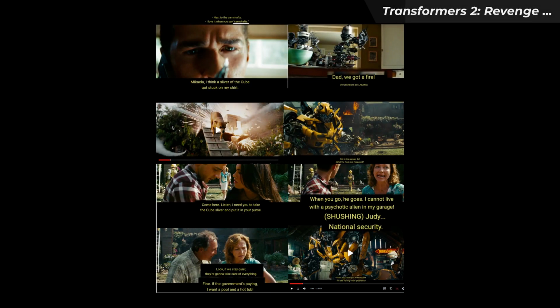Things escalate with a scene that makes no sense without comms. Bumblebee saves their lives from evil robots, so you would expect him to be appreciated and people desperate to not let him leave, but because while saving them he damaged the yard, everyone is upset at him. The mother explicitly says, "I cannot live with a psychotic alien in my garage." The irony is it is only without him that they would have that problem.